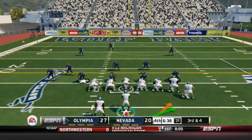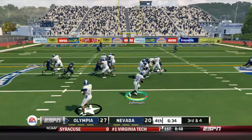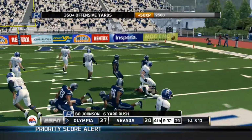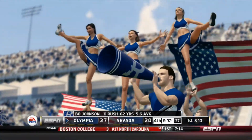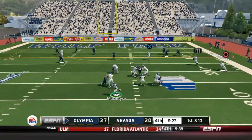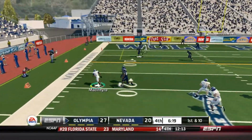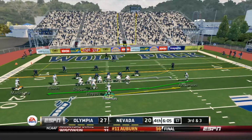And we're back here in the 4th quarter. It's 3rd and 4. Kosi Mensah in motion. Hand it off to Bo Johnson, and he fights through contact for the extra yard or 2 to get us a 1st down and 10. And he's up to 62 yards on the day. 1st and 10. D-Mac rolling out left. And he's going to take off and run with it, and you can tell he's getting gassed. He looks really tired out there.